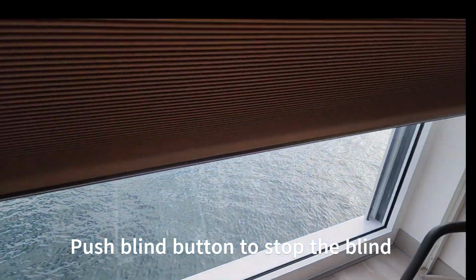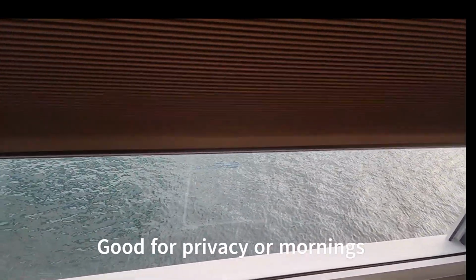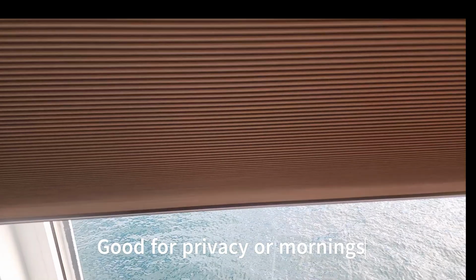And if you want to stop it part way like that, just push the button again, and that way you could have a little more privacy but still see the water below and have some sunlight. So you could control how much light and dark you want with this big blind.